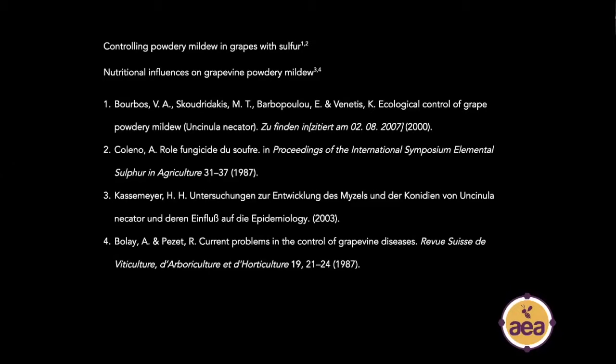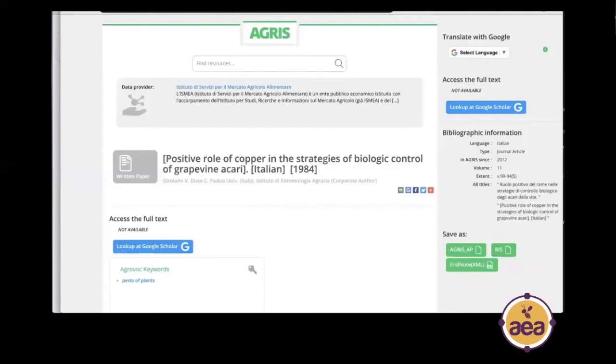I wasn't actually able to find a screenshot of these articles, but they're in the literature. A lot of them are published in book format, so those are available. Here's one on copper and biological control of several different diseases. This one was actually not from a fungicidal, but from an internal nutrition perspective. And then we go back to sulfur again.